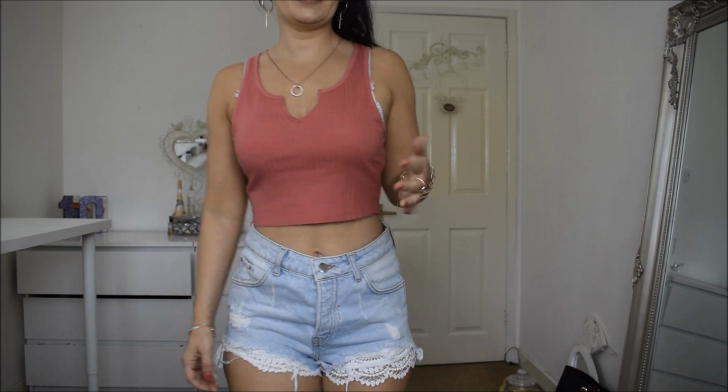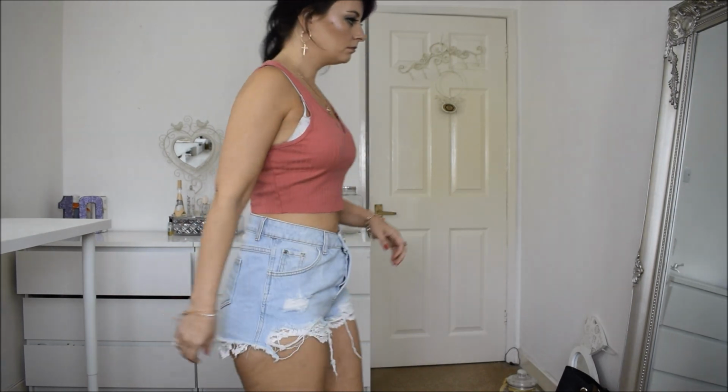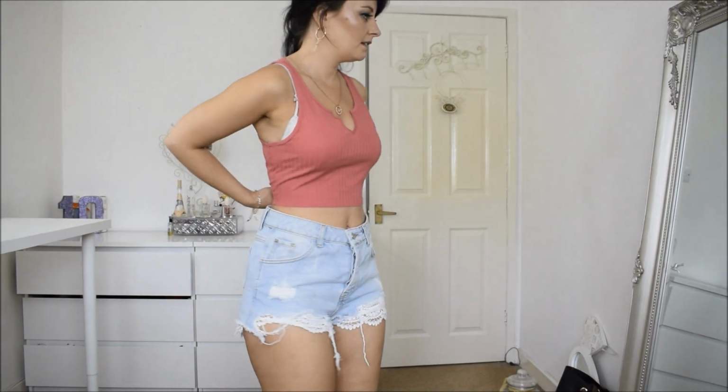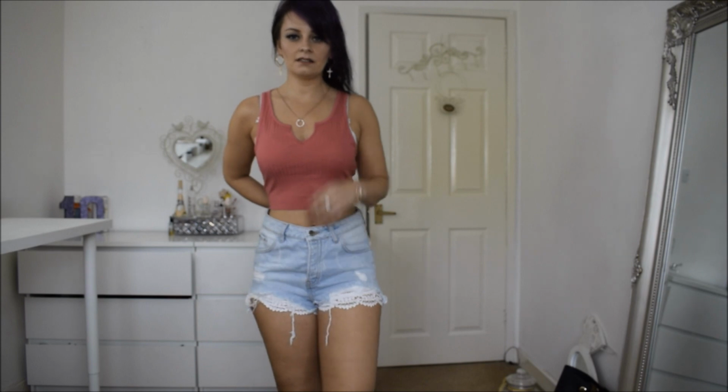I am undecided about this. What do you guys think? I like the colour. I actually do, I do like it. I feel like maybe it should be slightly tighter, if that makes sense, on the bottom.